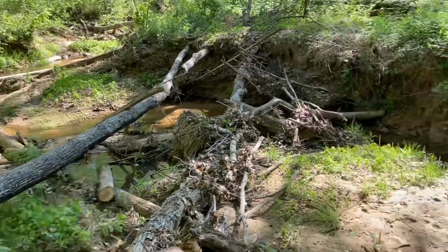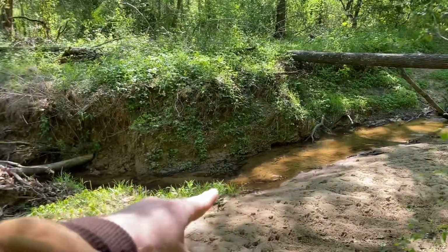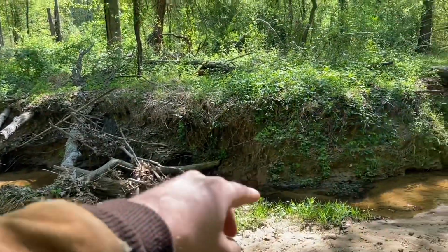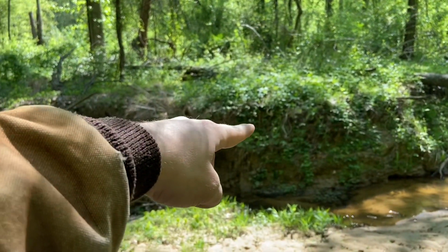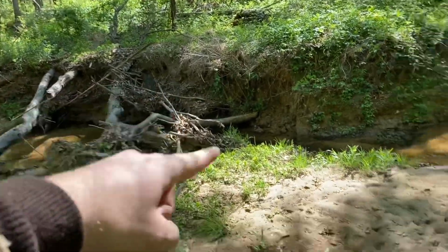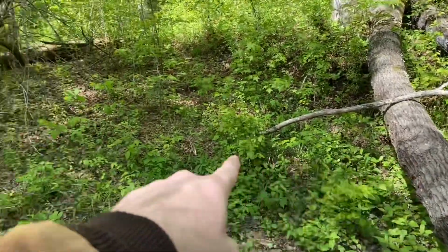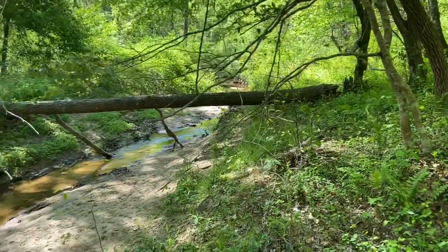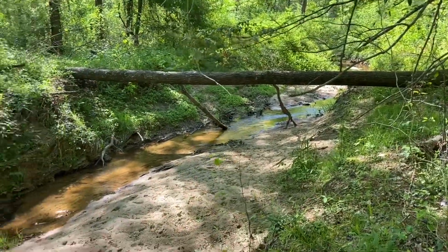But anyways, yeah, this is the water level. When it's rained a few days in a row, a couple cycles, the water gets up to here where I'm pointing. So that's the actual edge of the river, and it comes past where I'm standing. It comes about up to here. So it's definitely a sizable waterway, and it's cool to have it here. It's really nice down here.